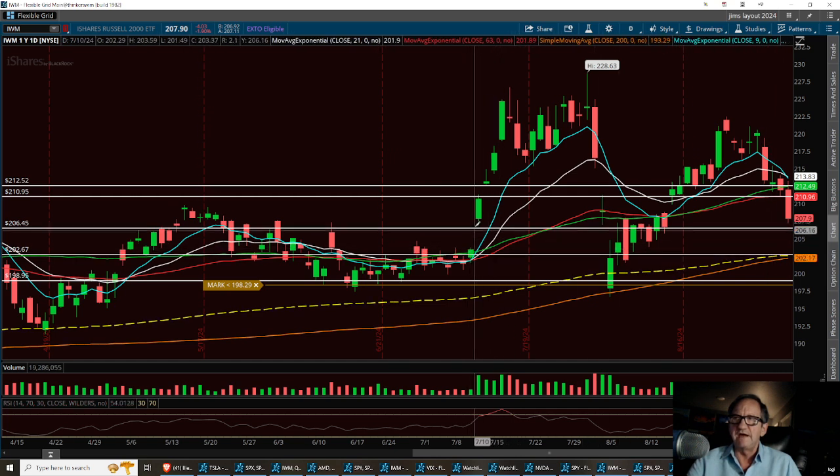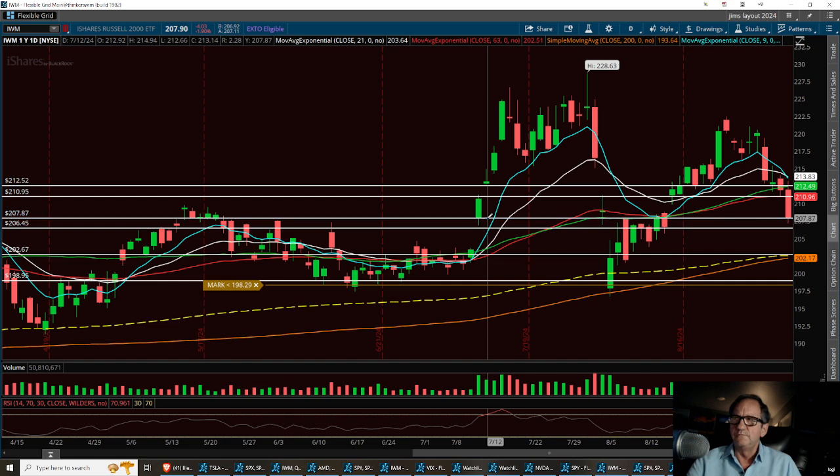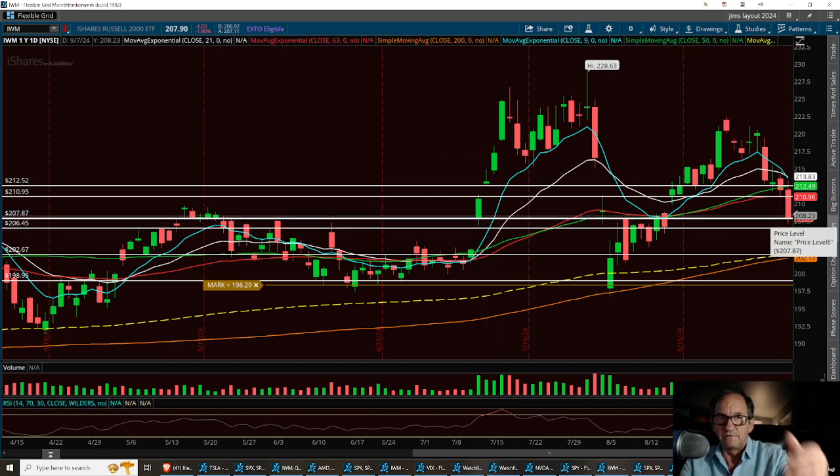Now we do have a gap. We do have a gap right here. And that support on that gap on the daily would be right there. And that's where we stopped at. So this stock could easily turn around Monday.